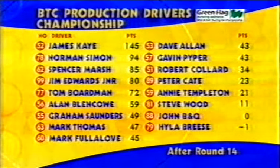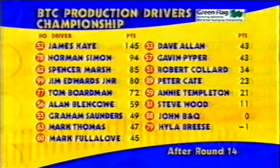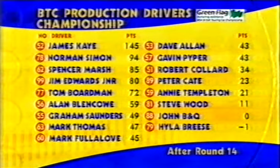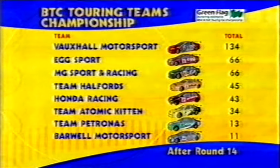In the production class, James Kay marches onward to the title he missed in the last 2 years. Norman Simon has pulled clear of Marsh, but Edwards will be disappointed to go home, having gained just 1 point from the 2 races. There's no doubt about which team enjoyed the Norfolk track the most.